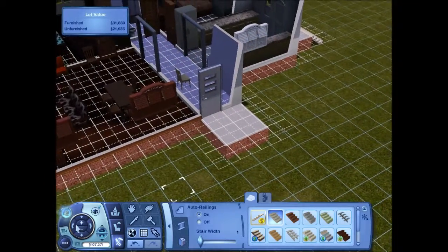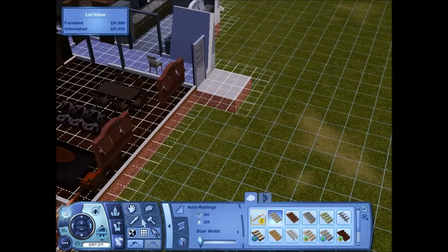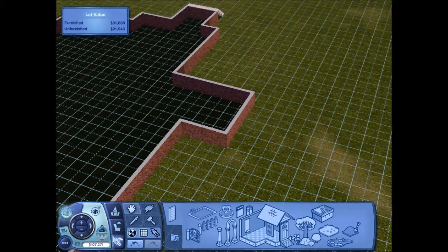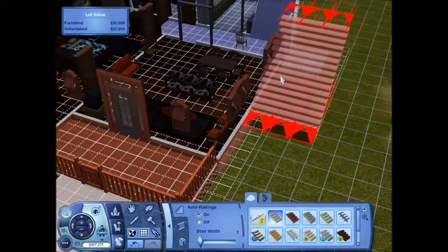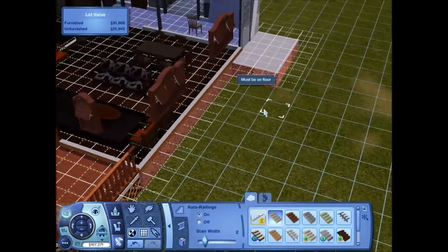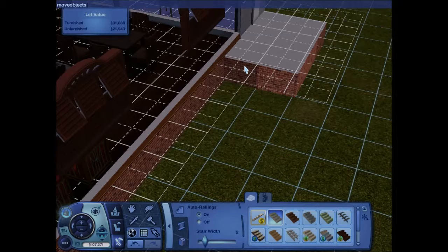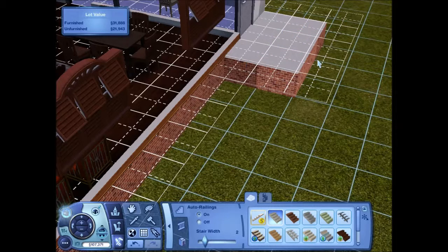No, come on, please. No. See, I want Sims to actually be able to use the house, so I might have to extend this. We can't intersect other things. I'm just putting you right here. What the hell? Why isn't this working? Ugh. Okay, I'm gonna pause the video for a bit and save, and I'll come back to it later.